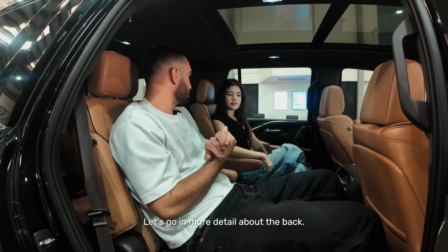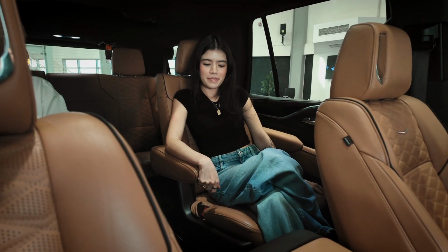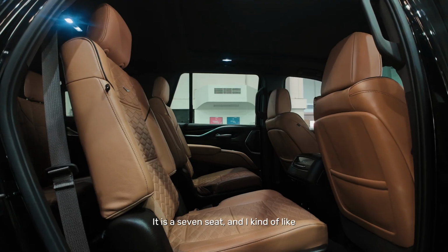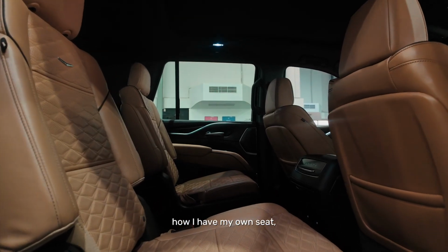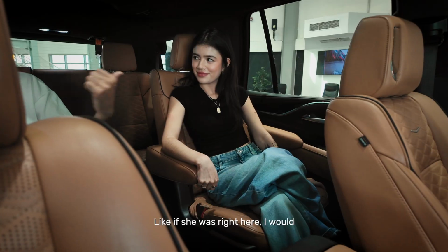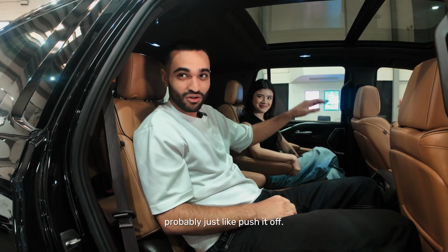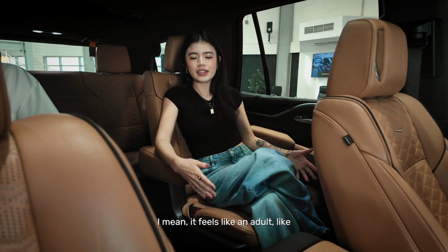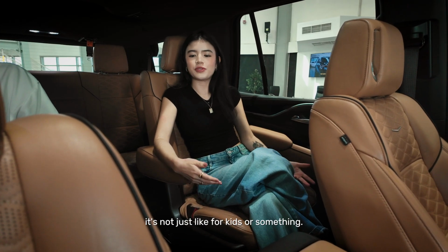Let's go in more detail about the back. What do you think of this? I kind of like the layout. Like there's no seat in the middle. It is a 7-seater. And I kind of like how I have my own seat, you know, and no one right next to me and just annoying me. Like if she was right here, I would probably just push her off. Feels more comfortable like this, right? Yeah. I mean, it feels like adult seats, you know? It's not just for kids or something.